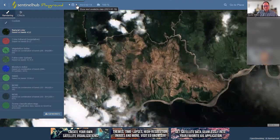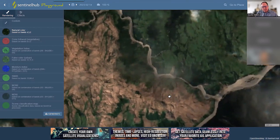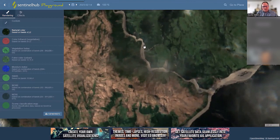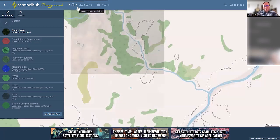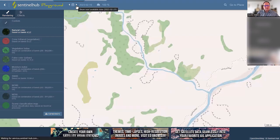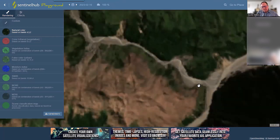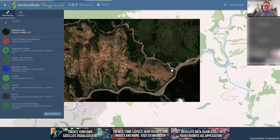During. And this one, this is during and after, I think. So we can see that awa there is quite changed. It's no longer blue and white, full of mud. 16th, 19th. And if we come down in here, we can see there's quite a bit of, that's no longer just a nice thin awa, quite a bit of change.